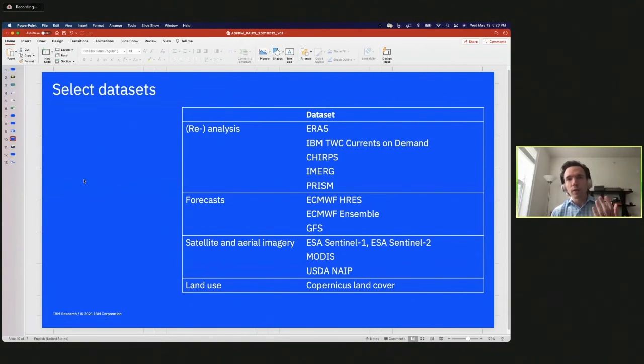There's a whole bunch of weather data sets. There is the ERA5 reanalysis from Copernicus. There is a proprietary IBM data set called Currents on Demand, which is a near real-time analysis at 4-kilometer resolution. For precipitation, there's CHIRPS and IMERG. We saw PRISM a second ago. And then we're bringing in more and more weather forecasts. There's the ECMWF high resolution model. We just brought in the ECMWF ensemble, at least a part of that. There's the GFS forecasts. There's some data from HRRR, etc.